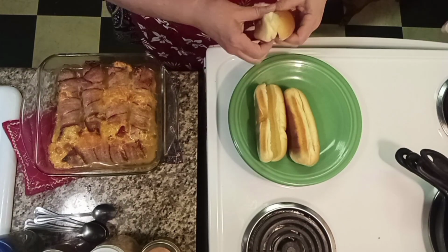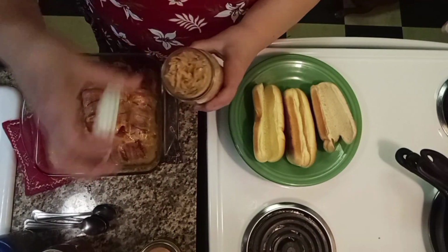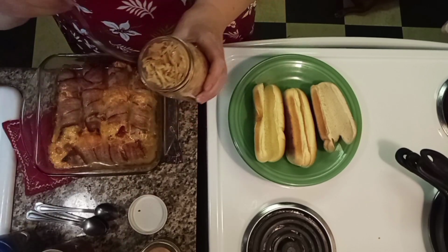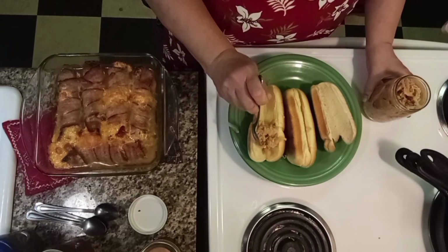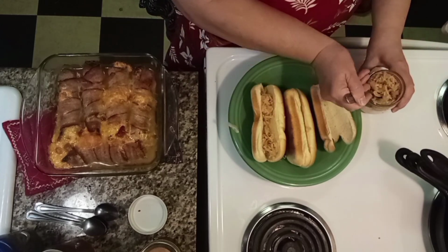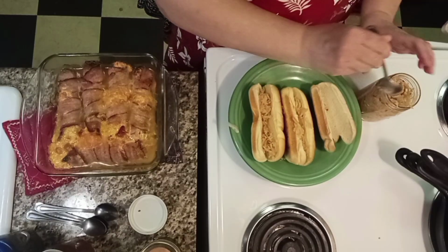Get this one opened up. And for him, we're going to do some of this Amish hot kraut. It's finely chopped. So I'm just going to put this inside the bun. He likes it really spicy and hot, and so that's going to be for him.